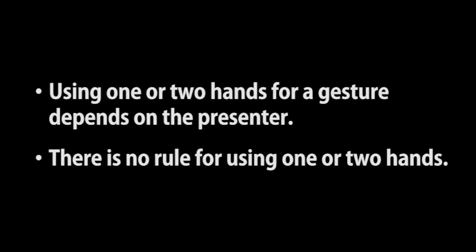Pair activity for hand gestures too. Example answers. For this activity, we have examples of presenters using the 4 main gestures that were taught in this unit. Look at the examples and try to follow what the presenters are doing with their fingers or hands. Please note that using one or two hands for a gesture depends on the presenter. There is no rule for using one or two hands. Either way is okay.